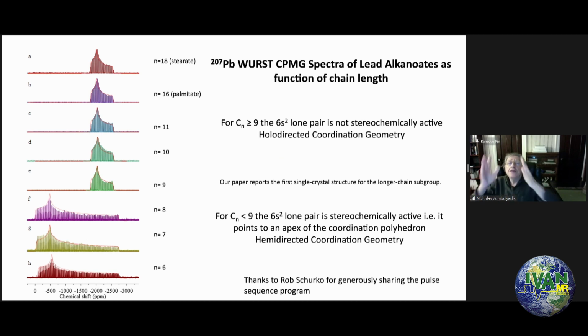It points towards one of the apices of the coordination polyhedron. Thus, all the other ligands point away from that, and so their distribution around the lead ion is asymmetric, and that explains the large chemical shift anisotropy that you see in N6, N7, and N8. And that geometry is known as a hemi-directed coordination geometry.